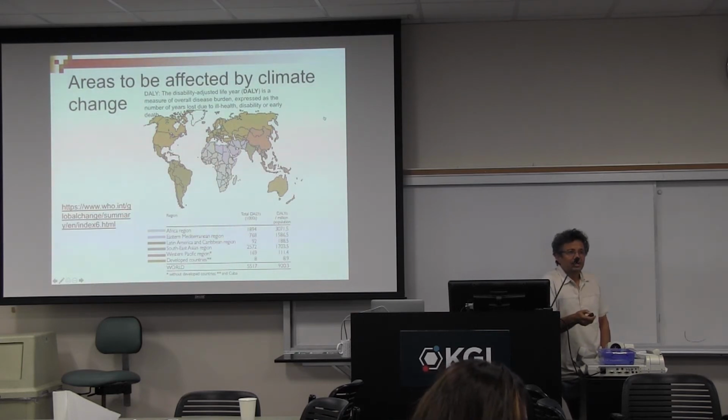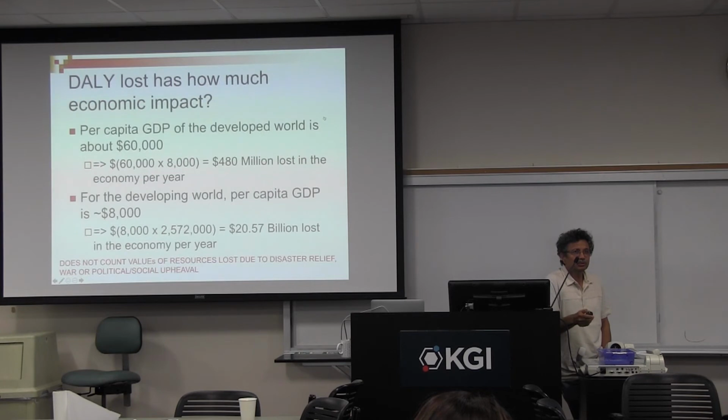These are color-coded. The dark brown areas are least affected, and you can see that North America and Europe are least affected, whereas places like India, well, most of Africa and Southeast Asia are very, very acutely affected. And the numbers in the table are so-called DALY, or Disability Adjusted Life Year, a measure of the overall disease burden because of certain factors. And global climate change is going to affect the overall health of populations, and those numbers are in the table. Using those numbers, you can calculate very simply the economic impact merely because of loss of human life or disability in response to climate change.